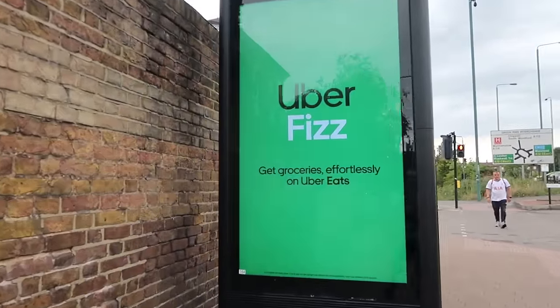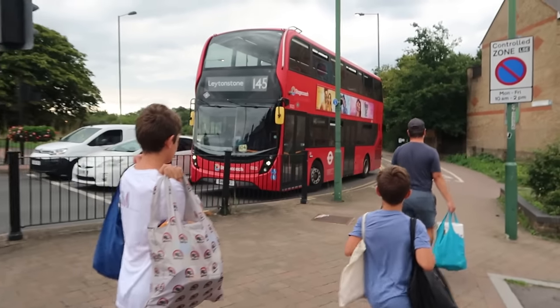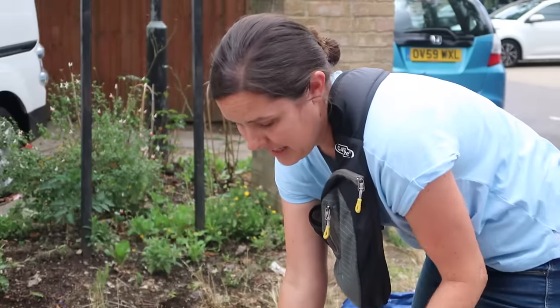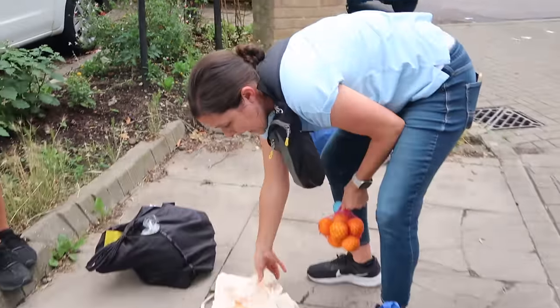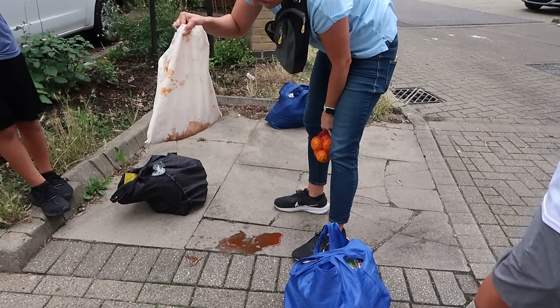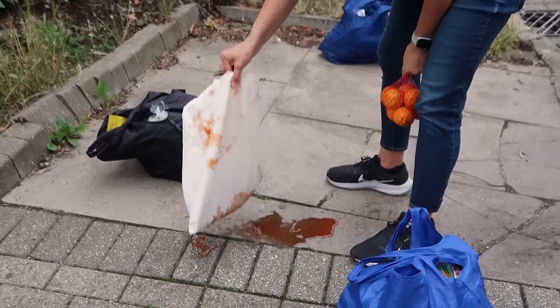Wait a minute. You guys, there's a double-decker bus. Well, this bag is bleeding out. Unfortunately, there was a misplacement of bag. The bag had spaghetti sauce in it. It's dead. Someone's gonna think you murdered a bag.